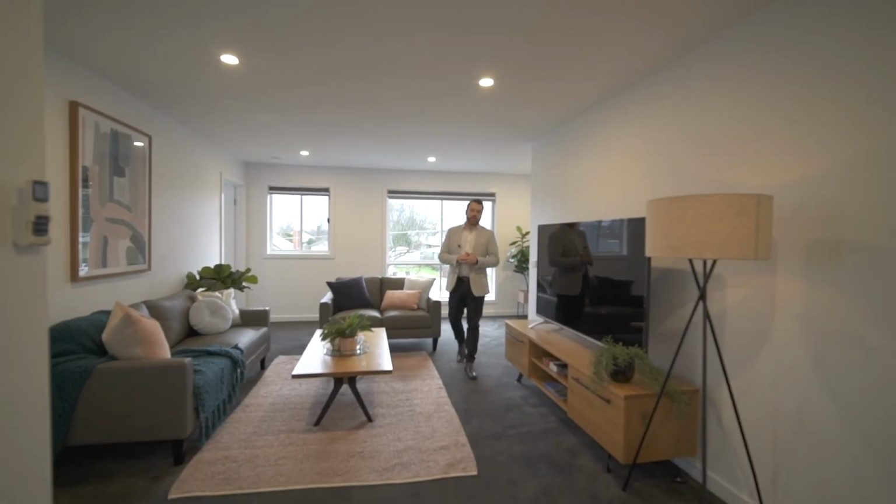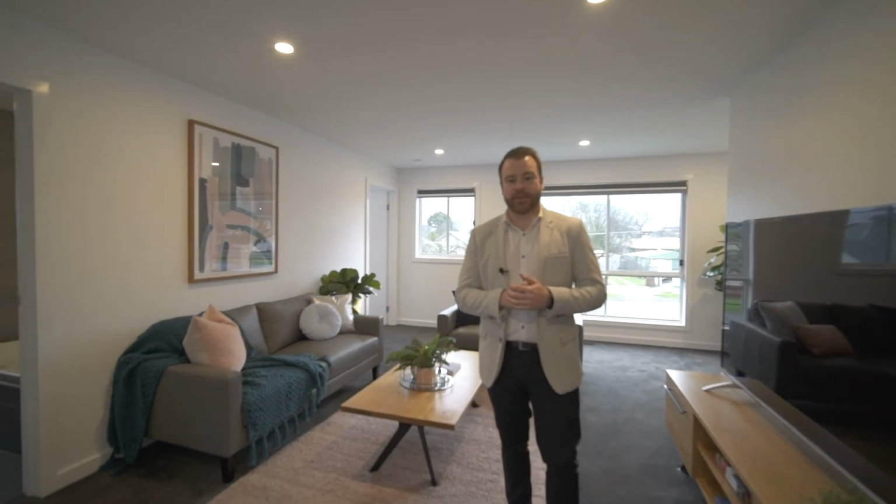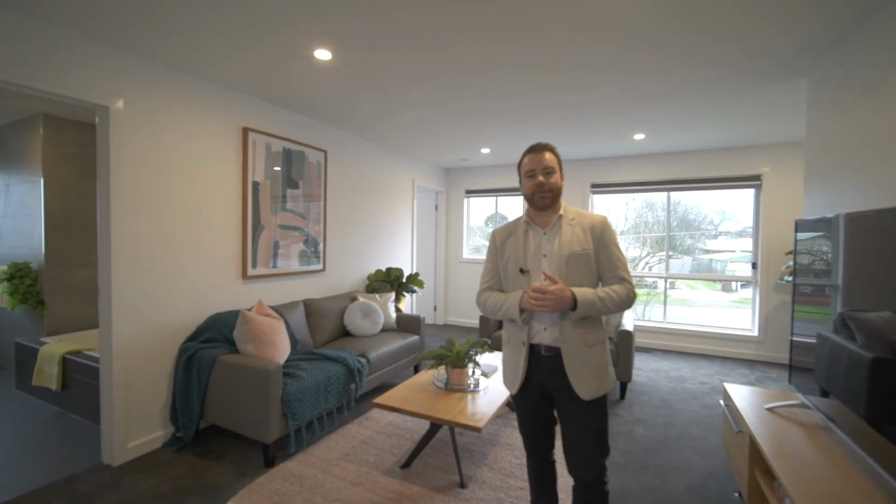Conveniently located here in a quiet street, close to shops, schools and public transport, this one here is sure to be popular, so give Kiara or myself a call and let's arrange a time for your private inspection today.